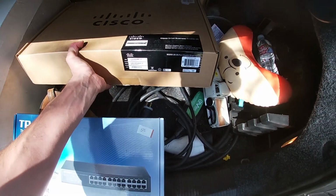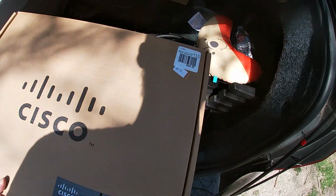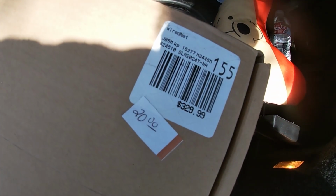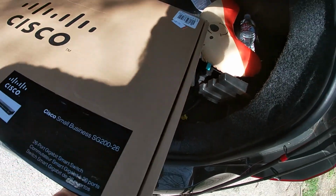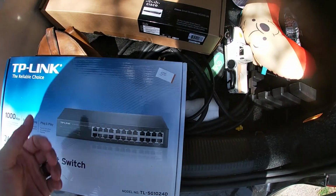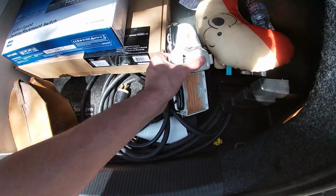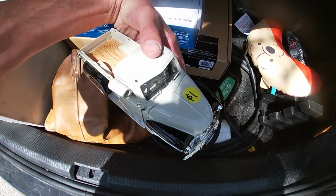And Cisco Small Business. I paid $20 for it, but I saw the original price tag on it, so I had to look that one up. Both of those were new in the box, so that's why I bought those. At that same sale, I bought this model car or model truck for $1.